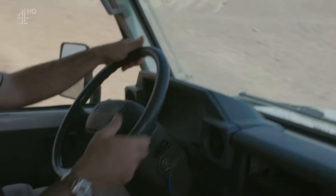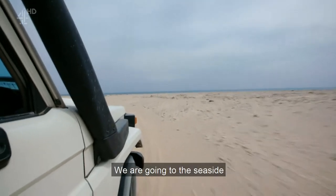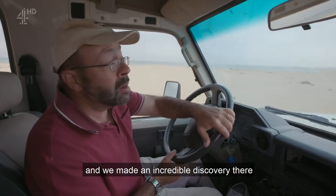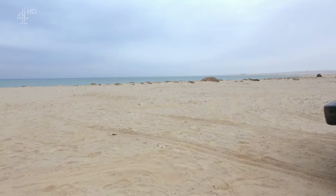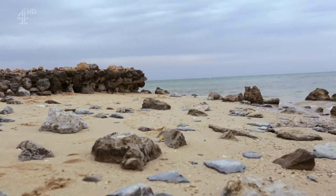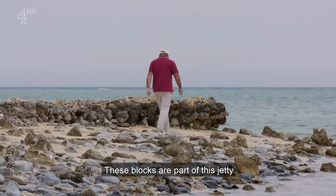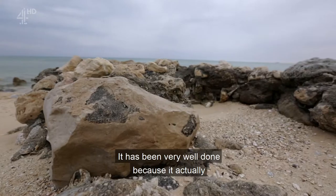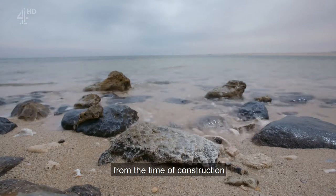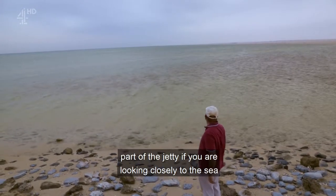Pierre has discovered the place where he believes the builders headed to solve this problem. We are going to the seaside of this place of the Suez Gulf on the Red Sea, and we made an incredible discovery there. Three miles from Pierre's main excavation, he's unearthed another significant find, the ruins of a lost ancient jetty. These blocks are part of this jetty. It has been very well done because it was strong enough to last at least 4,000 years from the time of the construction. It's also possible to distinguish the underwater part of the jetty if you are looking closely to the sea.